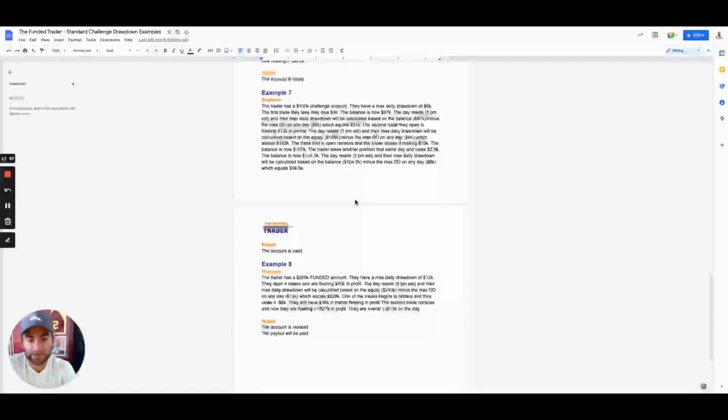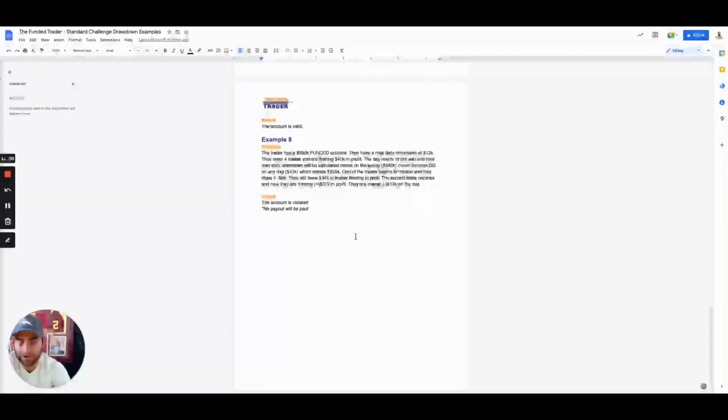The day resets and their max daily drawdown will be calculated based on the balance minus the max drawdown on any given day, 6K, which equals 98.5K. This account is valid. So on that day where they took those losses, they could not go below 103. They did not go below 104.5, so they were safe. Last example, this trader has a 200K funded account. They have a max daily drawdown of 12K.